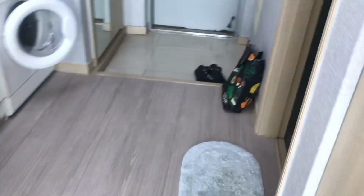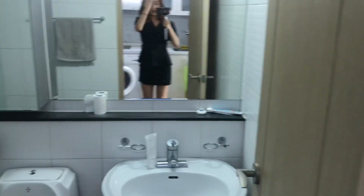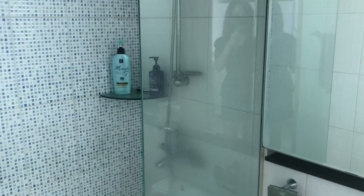Now we'll move to the bathroom. This foot mat, which will be decluttered. Hi guys, hello. Turn on the light. Hello. Howdy do. Now there are some changes in the bathroom, mainly that I am running out of pretty much all the products now, which is cool.